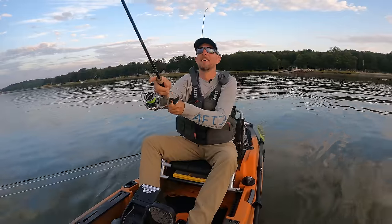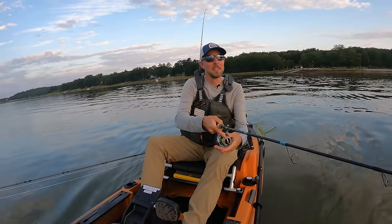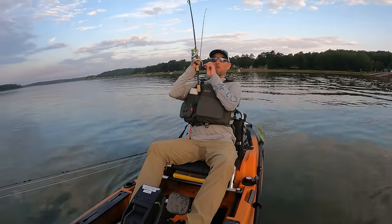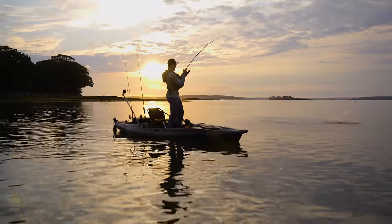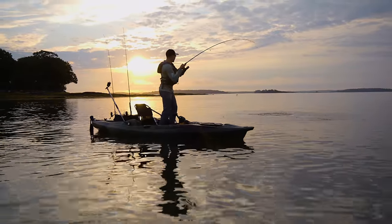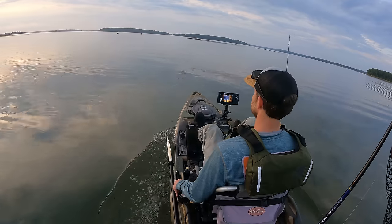Oh! Come on! Hey, there's definitely some bigger splashes. Come on! I didn't even move it. Didn't even move the lure. Welcome to Maine. All right, thanks for putting us on the bite, Dan.